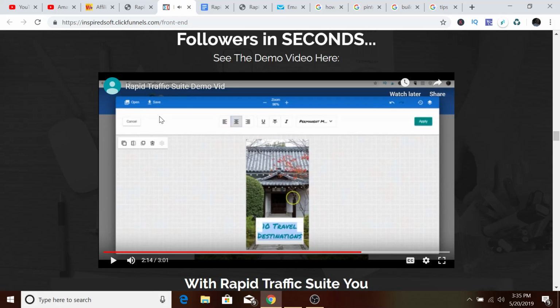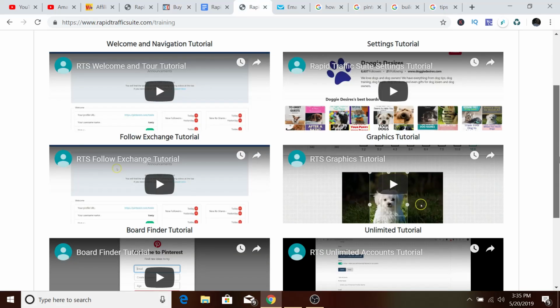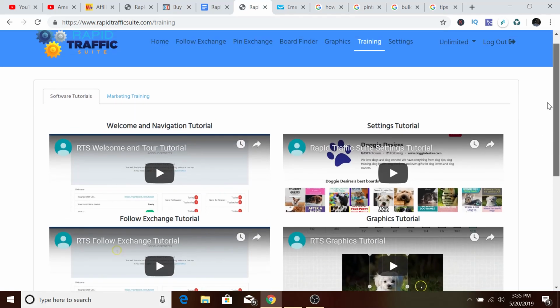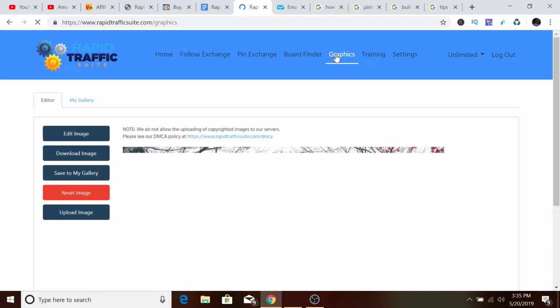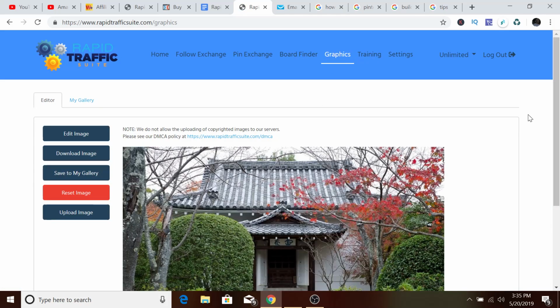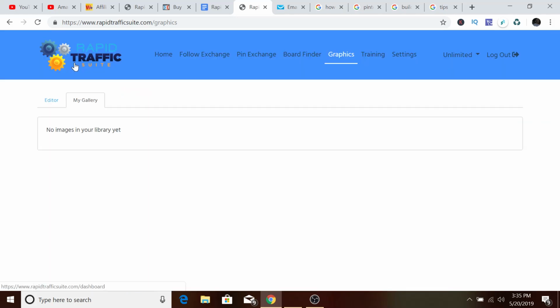So as you can see, I'm going to give you guys a shot of inside the members area. This is a dashboard you get once you purchase this product. So you've got a graphics section where you can pick images. Like you can see, you can download images, reset images, save to my gallery. Then you can also go to gallery here where you can save multiple images that you'd like.